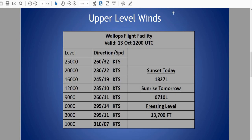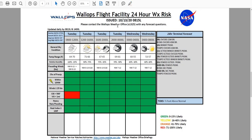Taking a brief look at our upper level winds this morning, we're seeing northwesterly winds at the surface. Just above the surface, those winds are turning more west northwesterly, only around 10 to 15 knots through about 12,000 feet. Then seeing those winds shift southwesterly about 20 knots through 20,000 feet, and then remaining zonal at the 25,000 foot level at 30 to 35 knots. Seeing our freezing level this morning just below 14,000 feet.